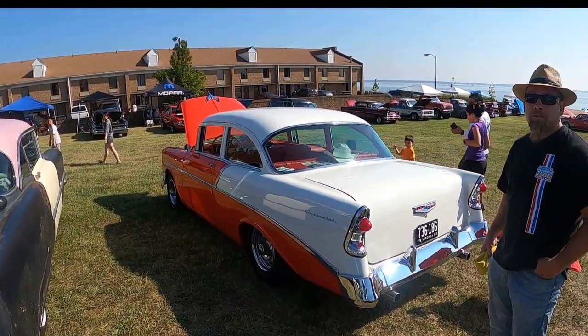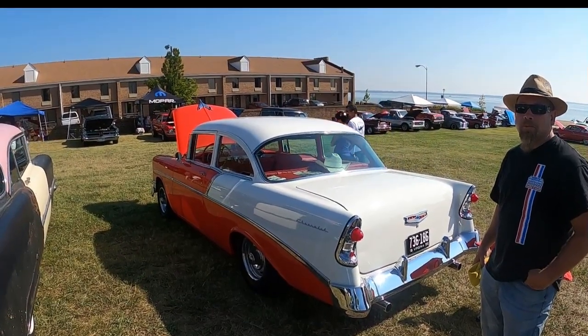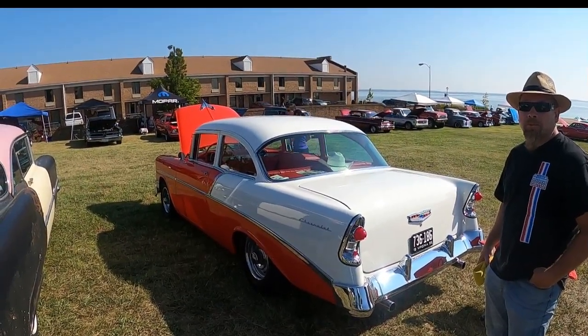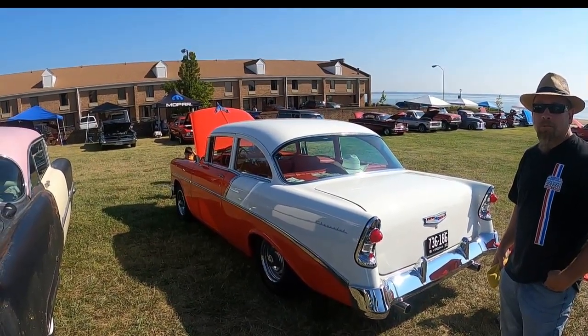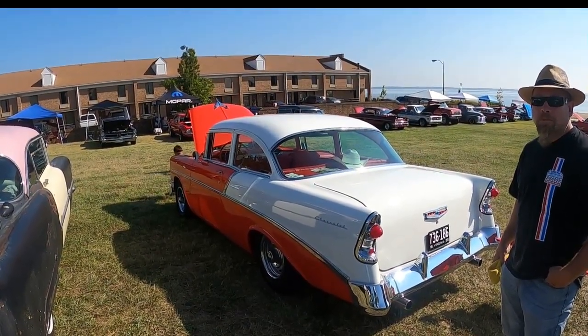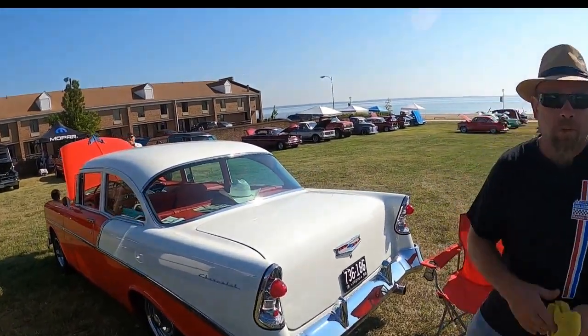Standing here looking at a beautiful 1956 Chevrolet two-door. This is gorgeous. Just happened to have the owner of this vehicle, and he gave me the history of it. This is wonderful. Listen to this. Now, good morning. Good morning.